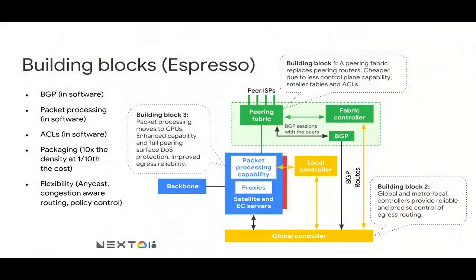So what we have is we have moved all of the stuff into software. We run our own BGP listener on the servers that are sitting on the edge to get the routes from the other side, and we pass that information to our mapping system, and I will explain how that works.